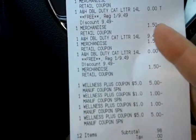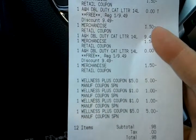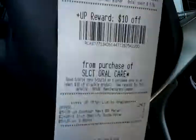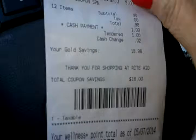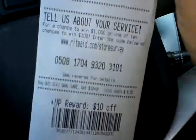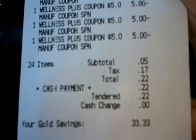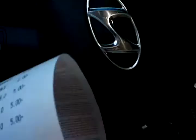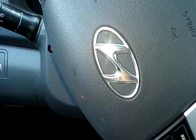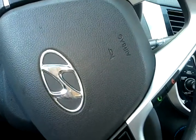So I went in with $27 in plus ups. Yo entré con 27 pesos in plus ups. Aquí yo pagué 98 centavos de mi bolsillo. En el otro recibo de mi bolsillo salió 22 centavos. So I rolled my plus ups. So cuando se acabó los plus ups, no compró más nada. Don't forget there's a dub deal. I don't have any more plus up to do those, so that's gonna wait till tomorrow.